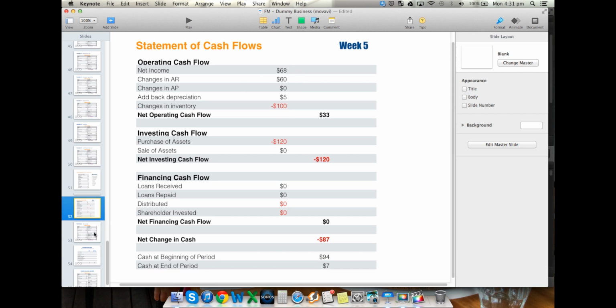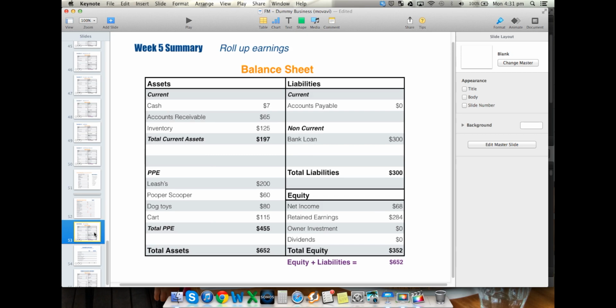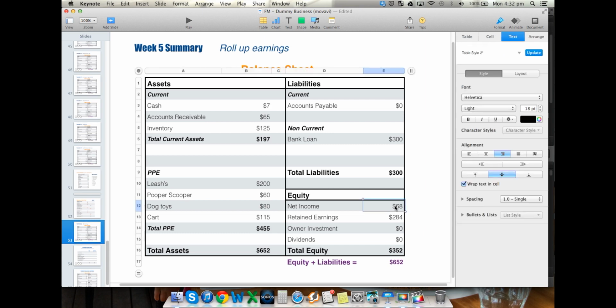All right, last activity for week 5 is to roll up our earnings. So I'll let you go ahead and do this one. Pretty straightforward stuff for you now, I'm sure. Okay, so roll up our earnings. Our net income goes to 0. Our retained earnings go to 352.